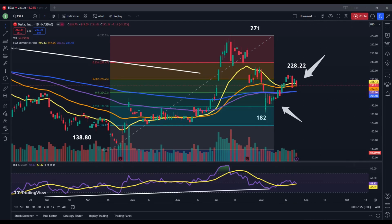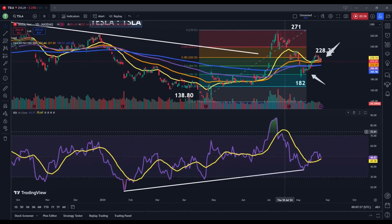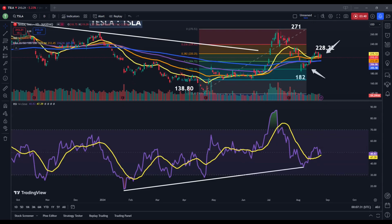So as things currently stand, what we should do at this point really is take a look at the indicator reading because this does have some interesting developments here that might not be completely obvious or apparent for anybody that's looking at the price action itself.